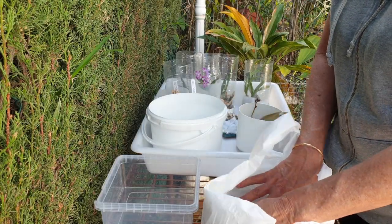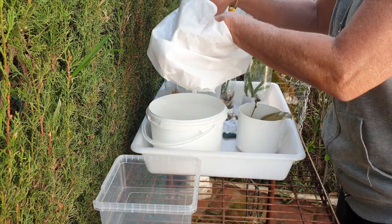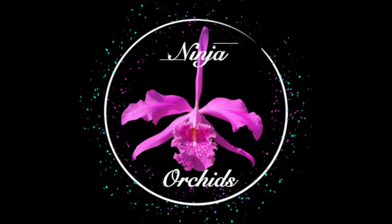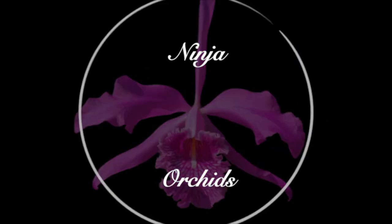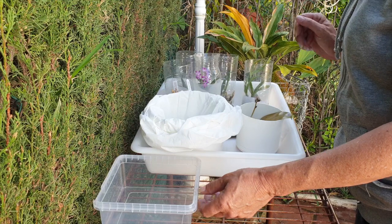Swings, roundabouts, roller coaster, ups and downs in the orchid hobby. Oh dear. Successes and messes. Thank you for being here.